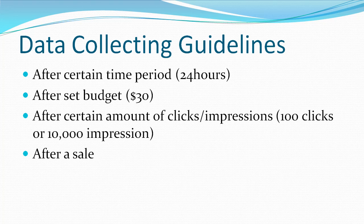All right. If I can't really decide from there, I'll check the budget. As soon as it reaches a $30 budget, so these are all different kinds of guidelines. You don't have to use all of them together. It's just how you want to go about it. If you've got a bit of money to spend, you can check it after it hits the budget. So after it goes through about $20 or $30, that's when I decide which ad's doing well, and what should I do next?